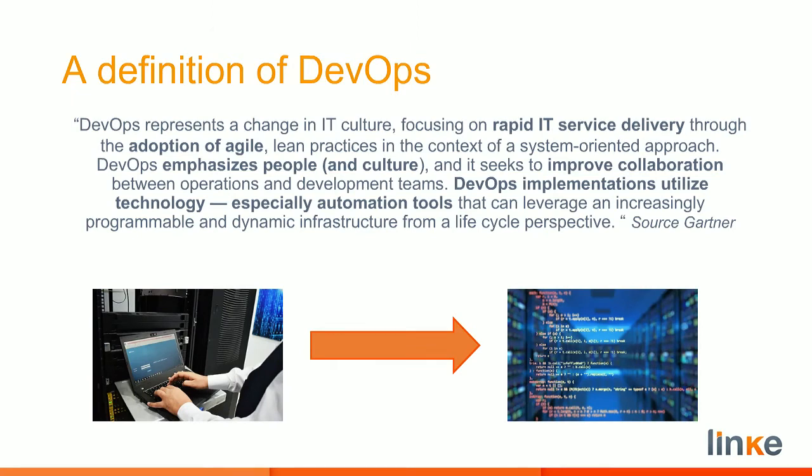So let's get into matters for the contents of our webinar today. And I'd like to start with a small definition of what we mean by DevOps. What you see here on screen now is the definition that you can find on the Gartner website about what is DevOps. For us, we like to highlight that DevOps is about rapid IT service delivery, is to be faster, to adopt Agile, and emphasize the collaboration of the different teams within the IT department, and emphasize that it's a culture and it's a process that needs to be implemented.